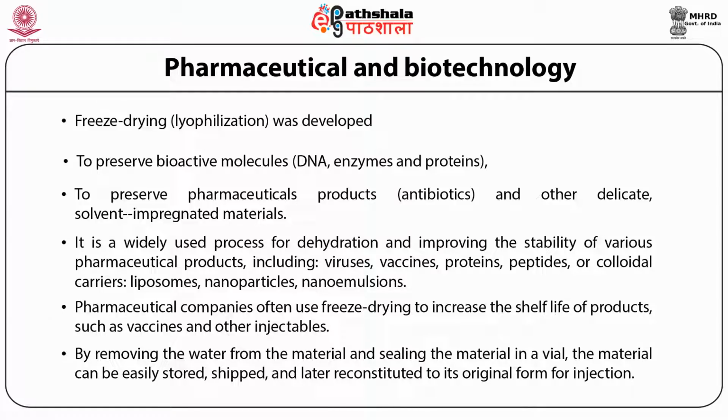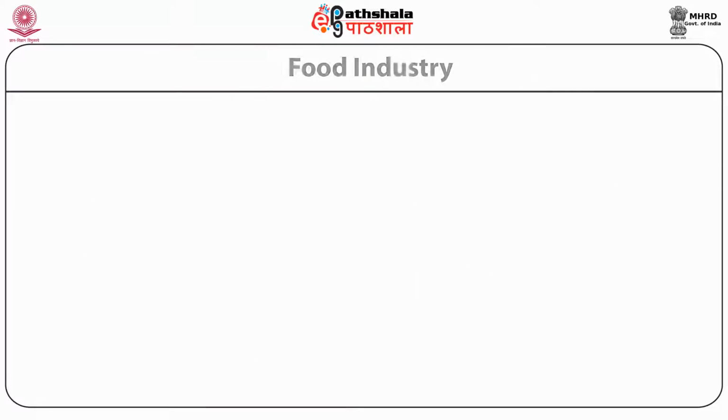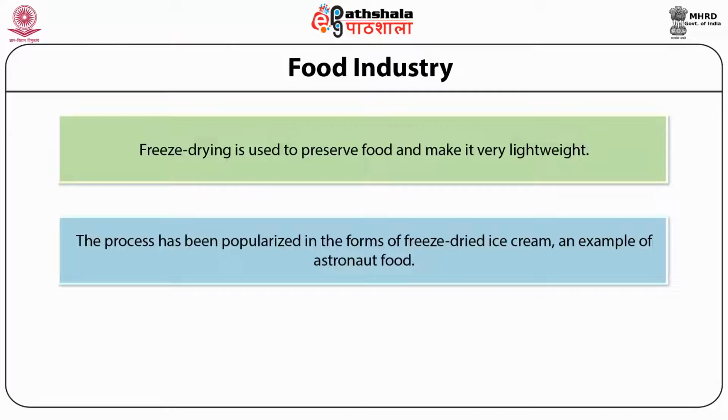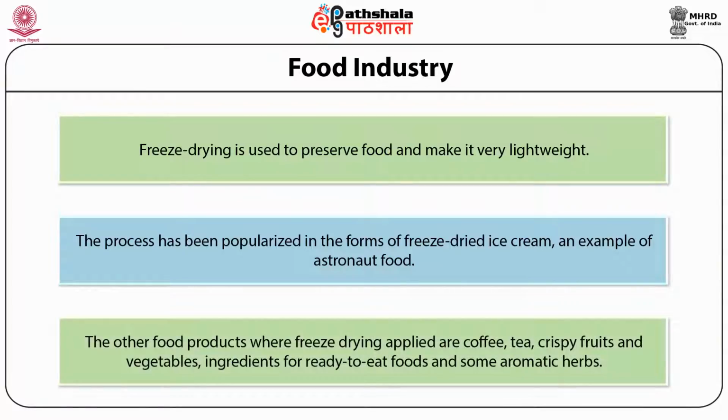Continuous innovations and process optimizations have increasingly led to more and more new applications of this process on an industrial scale. One of the major uses of the freeze drying process is in the food industry. Freeze drying is used to preserve food and make it very lightweight. If we preserve the food by freeze drying, it not only increases the shelf life, but also preserves the naturalness of the product. The process has been popularized in the form of freeze dried ice cream, an example of astronaut food. The other food products where freeze drying applies are coffee, tea, crispy fruits and vegetables, ingredients for ready to eat foods, and some aromatic herbs.